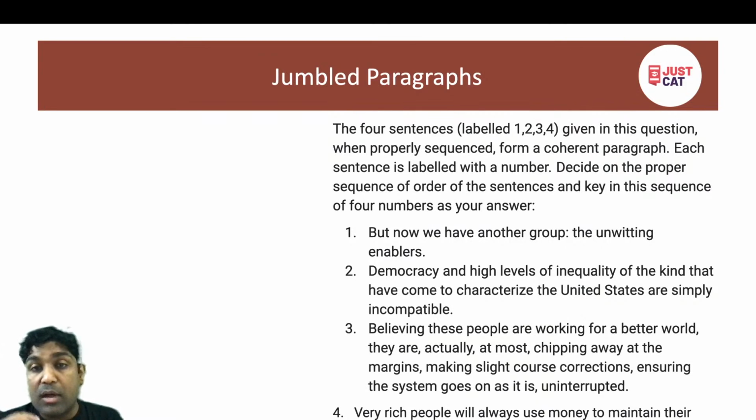So 1 talks about the unwitting enablers, but now we have another group, unwitting enablers. That means there is a contrast here. Something else was happening here. Something very contrary to this was being said in the line prior to 1, which will come if we unscramble it, if we solve it completely.